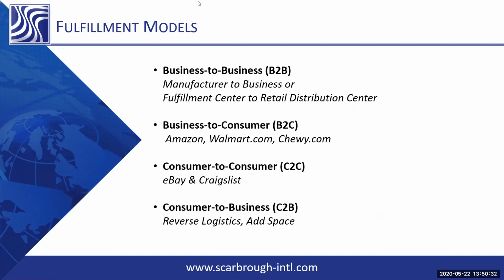So fulfillment models. When we talk about fulfillment models, there are four main types that are most common in the industry. The first is the B2B model, and that is direct business to business. And simply put, it's basically selling your product directly to a business, whether that is a bulk supplier or a distributor, whatever the case, you're just selling a bulk quantity of goods directly to a business.